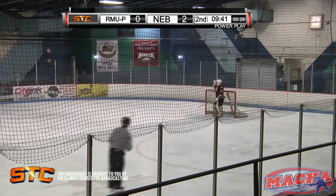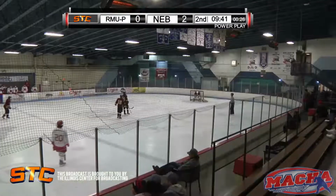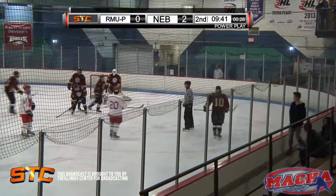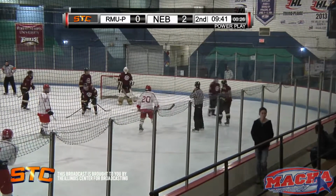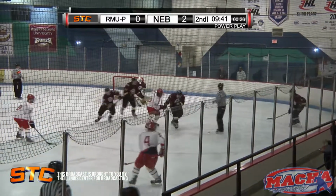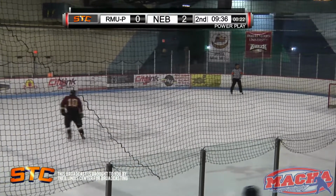Twenty-seven seconds left on the power play for Robert Morris, and they really haven't been able to get much happening. Faceoff's going to go back down inside the Robert Morris zone. So that doesn't help out the Eagles as well, chasing two goals here with 9:41 to play in the second period. Draw inside the Eagles zone. Robert Morris able to win the draw.